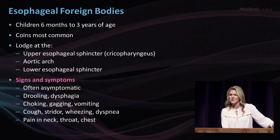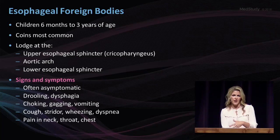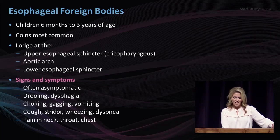If they pass the lower esophageal sphincter, it's fairly safe to say that they will pass into the stomach and then pass without complications. These kids are often asymptomatic. We find these incidentally, occasionally. But symptoms include drooling, dysphagia, choking, gagging, vomiting.